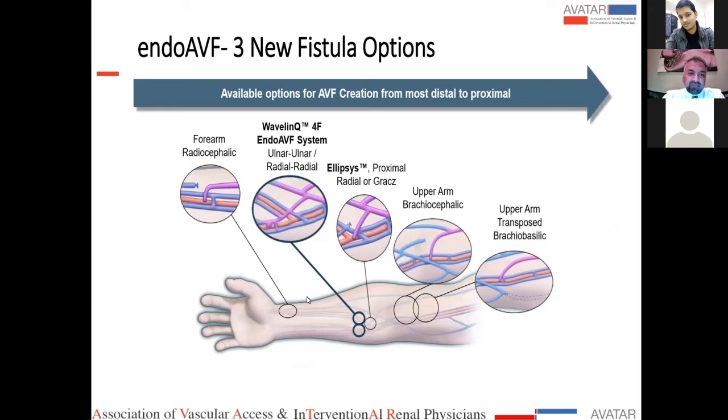And that gives us a few additional sites where we can create this fistula. One of them is the ulnar artery, ulnar vein site, and the radial artery, radial vein site, which the WavelinQ system uses. And the Ellipsis basically relies on creating a fistula directly from the perforator vessel to the radial artery. So the perforator vessel actually dives down right at your antecubital area from the median cubital vein and connects to the deeper vessels. So as it's diving down, it abuts or travels right next to the radial artery or the proximal radial artery. And that is the site that we use to create the Ellipsis fistula.